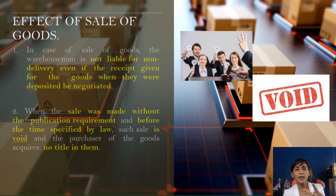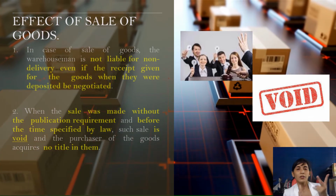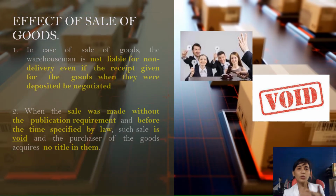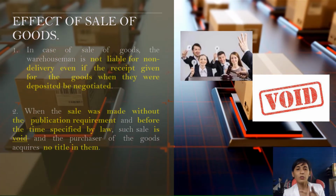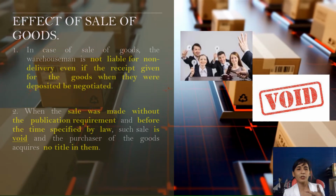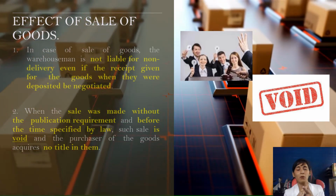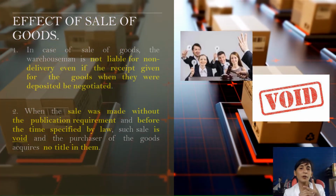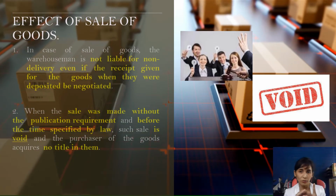So there are two effects of the sale, right? If the sale is lawful and if the sale is unlawful or void. Now, the sale is lawful if there was a proper procedure done from the notice to the owner, to the publication, to the timeline, up to the auction sale or extrajudicial sale made, as well as the notice and the claims of the value or the proceeds thereafter. But if the sale was made without the proper publication requirement, or not following the timeline specified by law, because you have to follow in toto what was stated in the Warehouse Receipts Act, the sale becomes void and therefore the purchaser of the goods will not acquire any title to the goods.